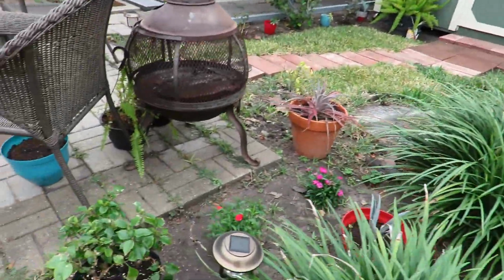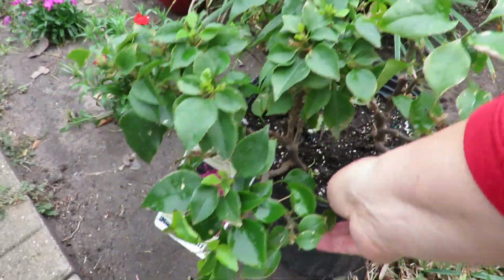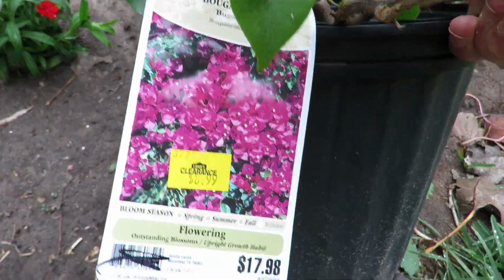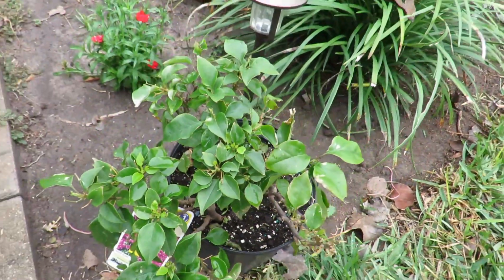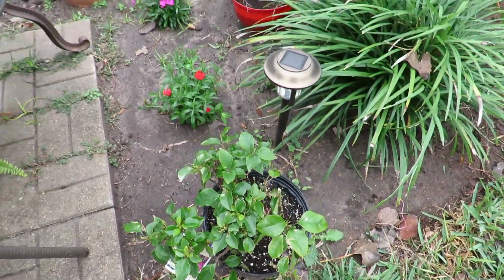Okay, on clearance, I also grabbed this Bougainvillea right here. So this is what it is. It was $8.99, but look, it was $17.98 before, so that was a good deal, half off that. And it's got lots of new little growth on it, so that's a nice little healthy plant.